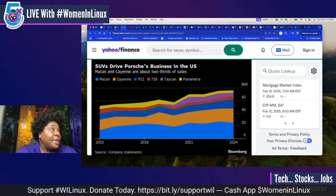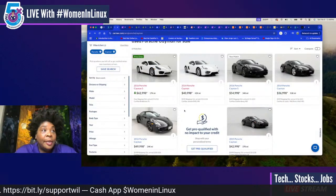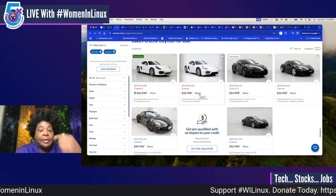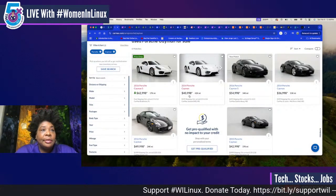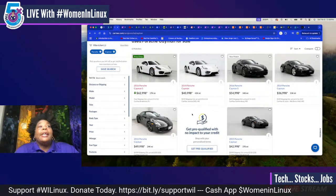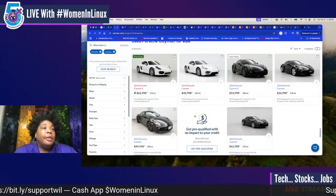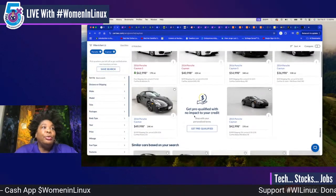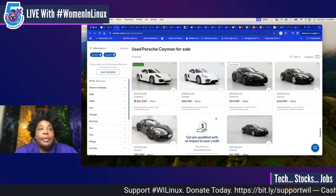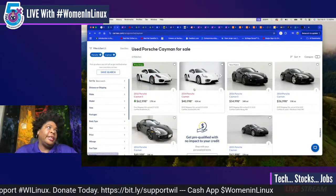So going back to what I was saying, one of these may hold its value, as you see in 2014. A 2014 with 42,000 miles is still going for like 41,000. You could probably knock some stuff off, but again, if you're looking at a car that's gonna hold value, I personally recommend the Porsche. If you want a used sports car, that's my personal recommendation. You may see something else, but that's what I was looking at.